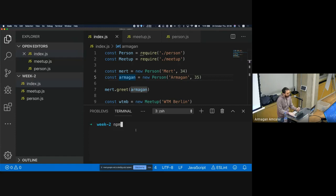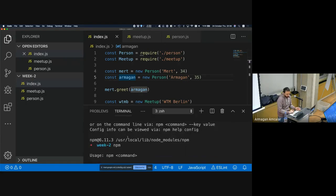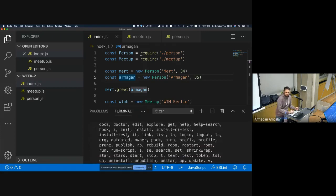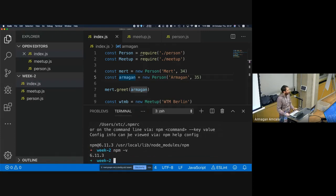So please type npm and press enter, and hope that you don't see an error. If you see an error in your terminal when you type npm, node package manager, and press enter, you expect to see a list of commands that you can run. Or even easier, npm -v will just show you the version. Please make sure that you have access to npm on your terminal.